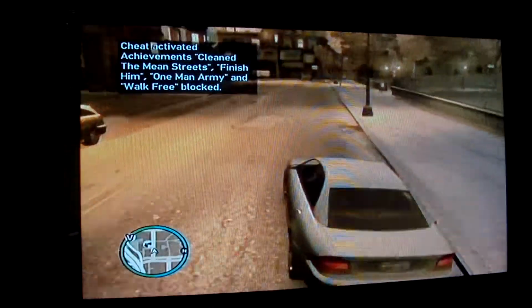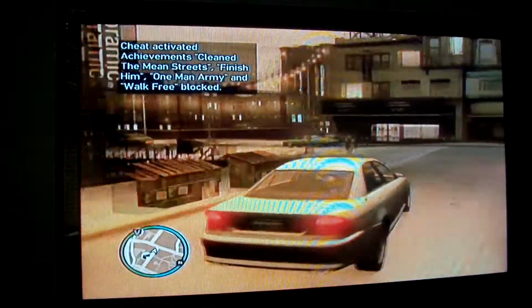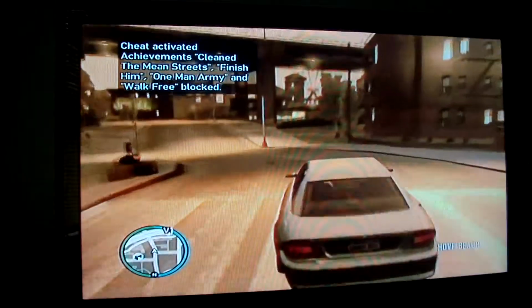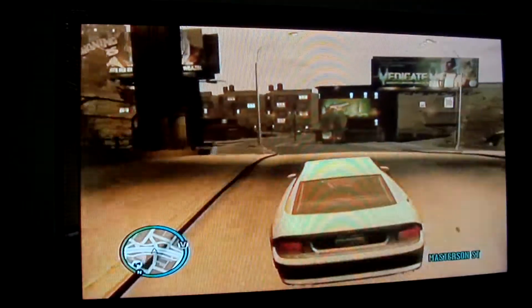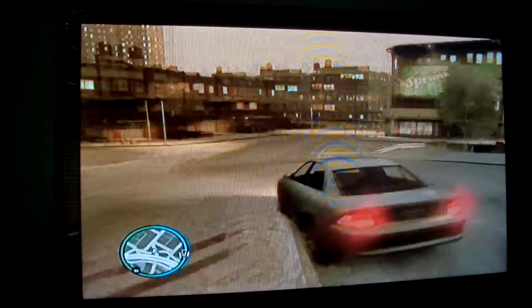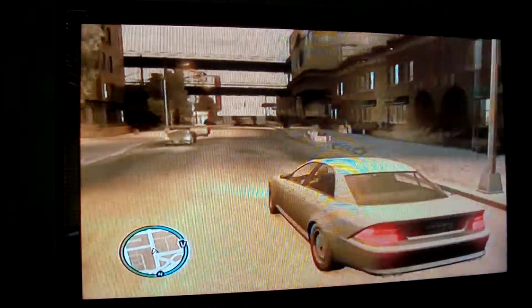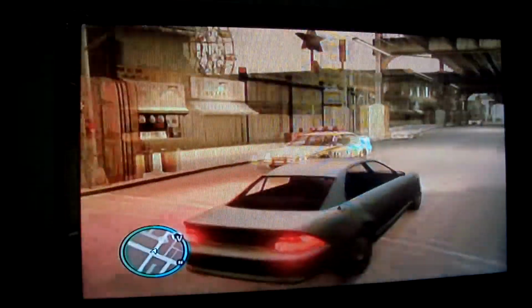I'll tell you right now, this car sucks. But the quality of this game is really amazing. This is LED, and it's pretty impressive. This is my first TV. This is my first flat screen I've ever owned. My new car!